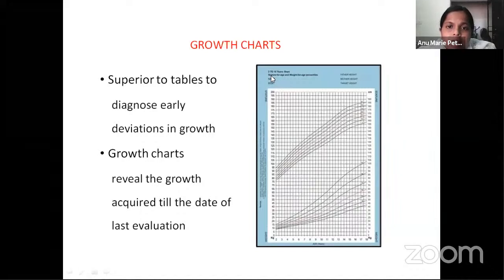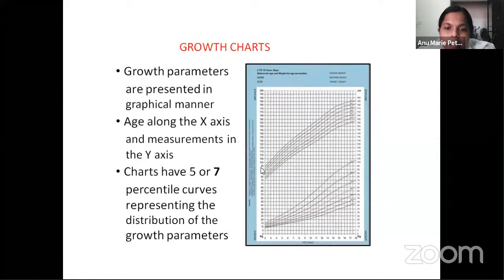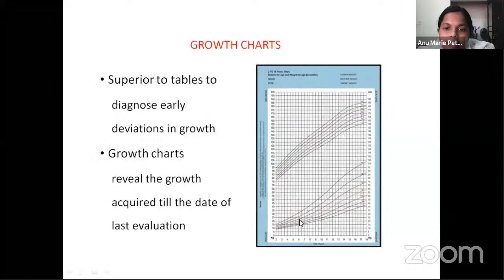So this has, you can see, 2 to 18 year boys. Stature for age, height for age, and weight for age. If you know the age of the child, you can plot the height and weight of the child, and see if it is normal. So there are percentiles. I hope you are familiar with centiles.